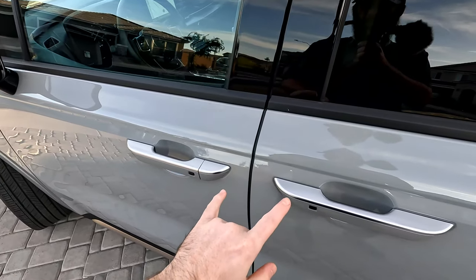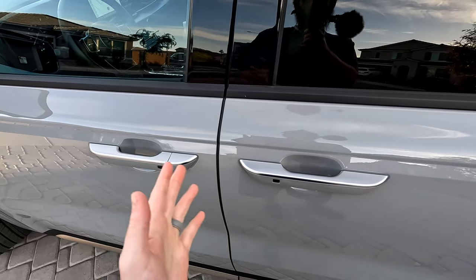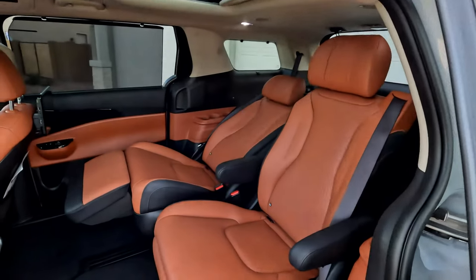It does have keyless entry on both doors, as you can see there, which is kind of funny because it's one of the few Kias that actually has this, at least that I've had to date, and they're probably the closest door handles together. Now, the rear door is, of course, power. Before we step into the rear, I don't know if you can already kind of see back there, this one has the entertainment package. And just take a look before we get in here.